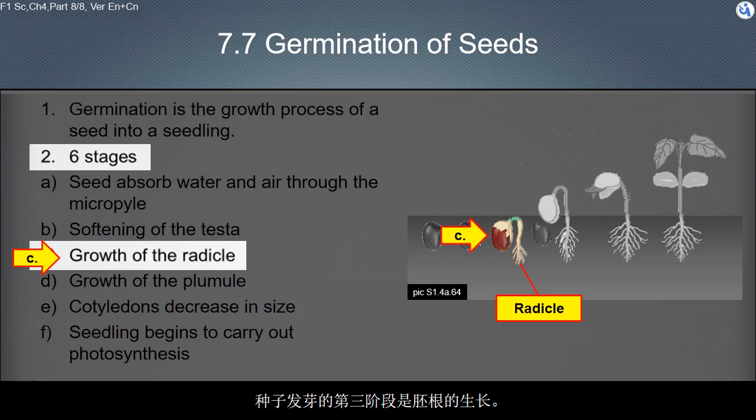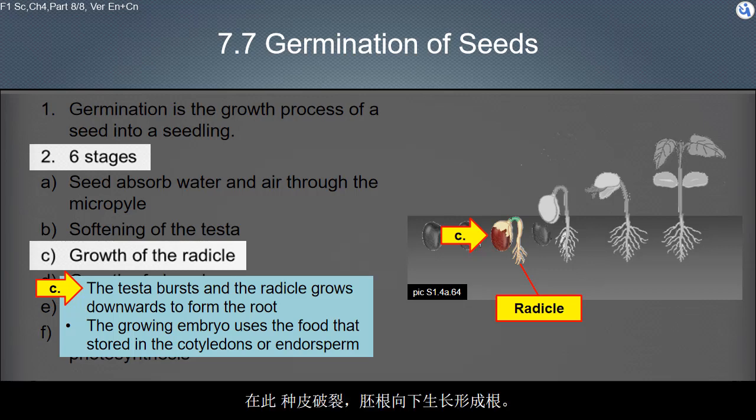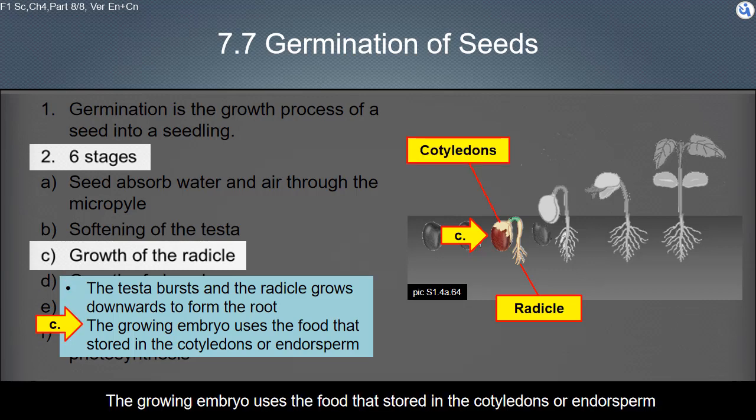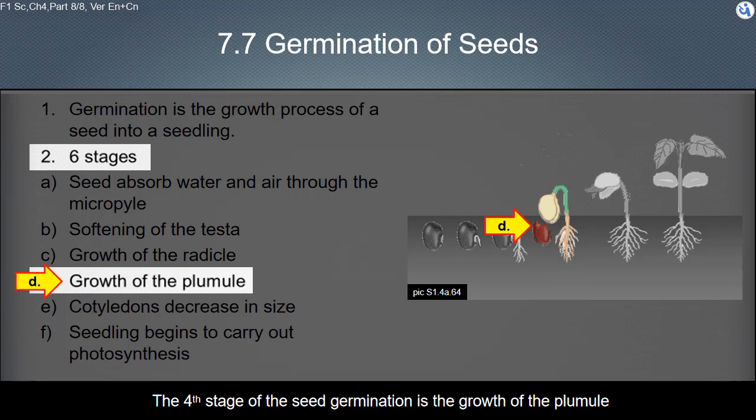The third stage of seed germination is the growth of the radicle, where the testa bursts and the radicle grows downwards to form the root. The growing embryo uses the food that is stored in the cotyledons, or endosperm.